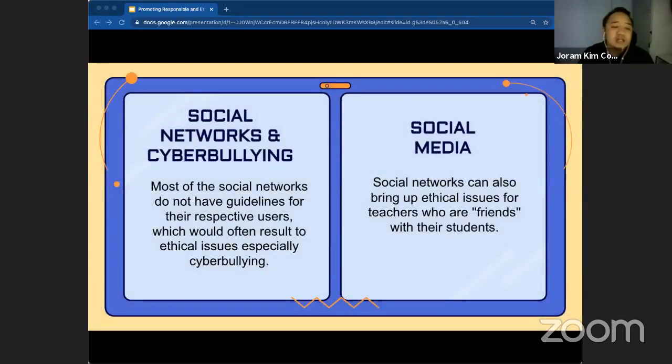Next, of course, is social networks and cyberbullying. Most of the social networks, mga sikat na social media pages, of course, they don't have a lot of specific guidelines for the respective users, which would often result to ethical issues, especially cyberbullying. Ako po, to be honest, sometimes sinasadya kong tingnan ng account ng mga bata. Like for example, minsan nakikita ko sumasali sa mga bardagulan, tapos may makikita ko mga post, parang sabihin natin mga offensive posts. I always ask them, present or former students, wala naman ako masyado nakikita ngayon.